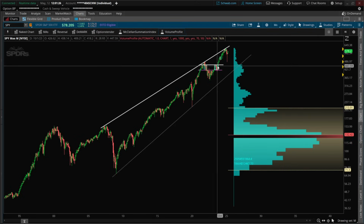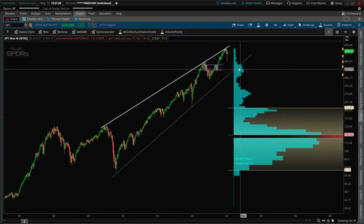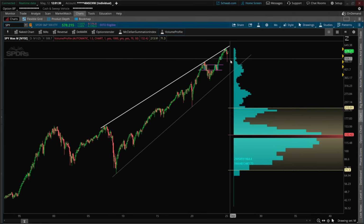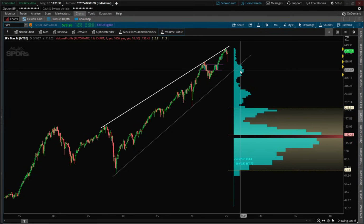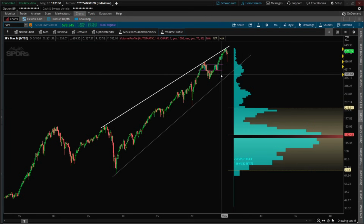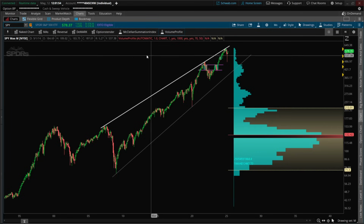I still think there's unfinished business, that we go down to this profile. Just thin air in the monthly time frame until we get down to the 450s. And then if price continues to the downside in a wave 3, we may see some big bounces here, but over time, we should go test the lows of this previous wave 4, in my opinion.